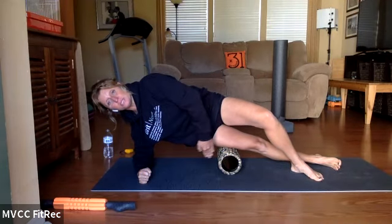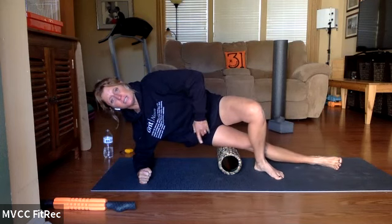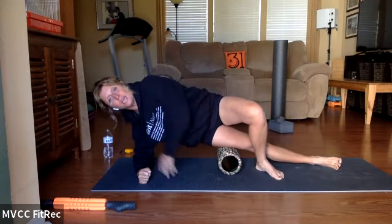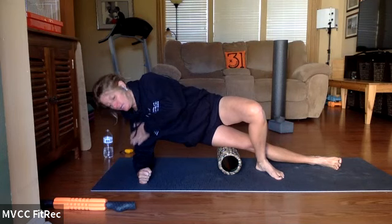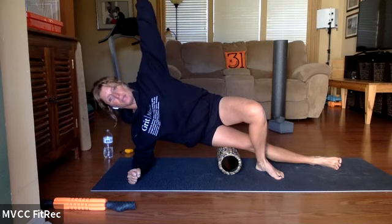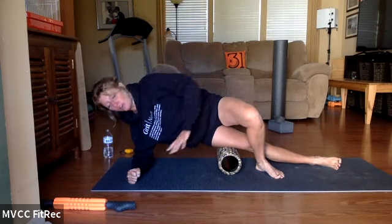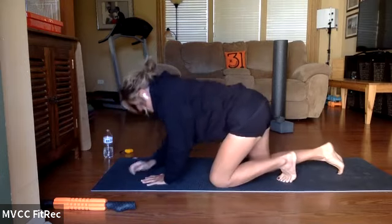So the leg that's closest is on, straight leg. This leg is bent in front. This hand is supporting you. And this shoulder is in a 90 degree angle, like you were in a side hover, so I could hold a plank, right? The only difference is this foot comes forward, okay? To get out of it, you can roll yourself forward, sit up.